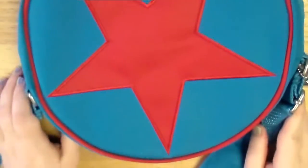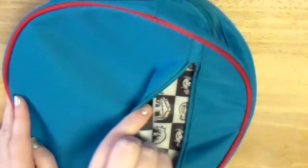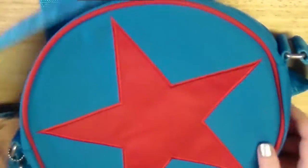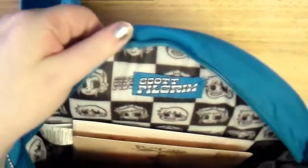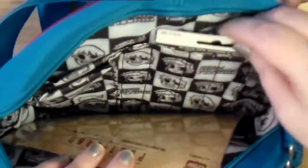This next item I almost got at PAX last year, but I didn't have enough money, so I was really glad to be able to get it this year at Comic-Con, and it is the Ramona Flowers bag from Scott Pilgrim and the people that produce the comics. Oni Press was selling it at their booth, and it is amazingly detailed. It even has pictures on the inside of the comic book characters, and this is now my everyday purse. I love it so much.